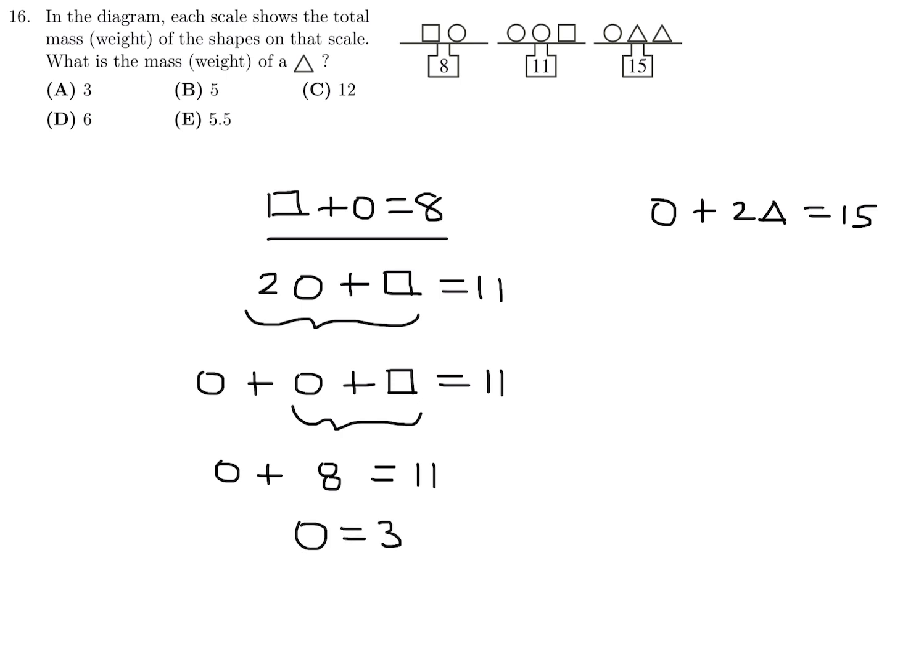So I'll substitute that into here, and we get 3 plus 2 triangles is equal to 15. And therefore 2 triangles is equal to 12. Triangle is equal to 6. So number 16, the answer is D.